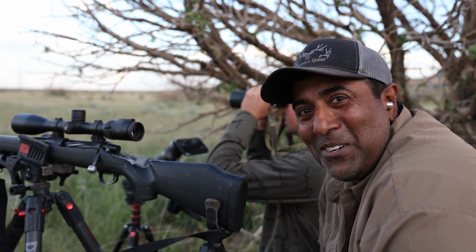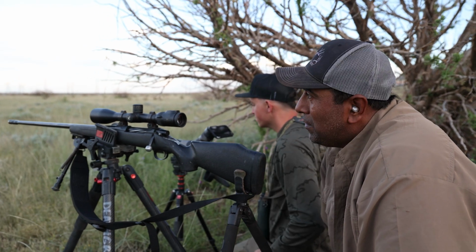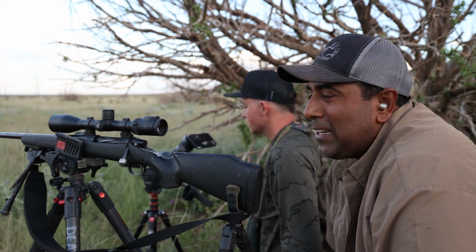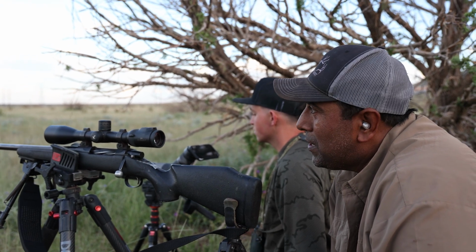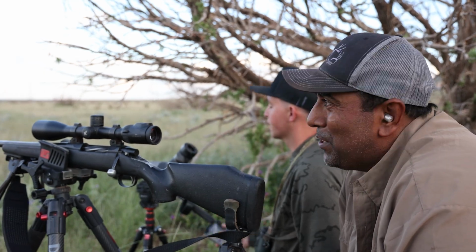Got a little bit of the shakes going on here. The juice is wearing off. Dev did an unbelievable job just staying on him. We followed him for about 3 miles, honestly. It's getting last light, and we had to make it happen. It was not going to be easy. This country is open, and we just got ourselves a great big buck, and I'm so excited to bring this to you at A Hunter's Quest.